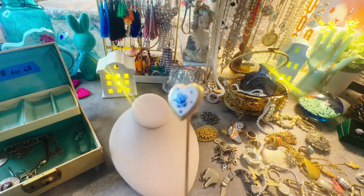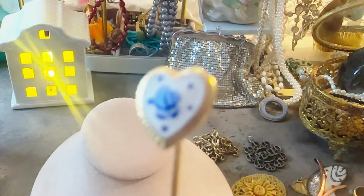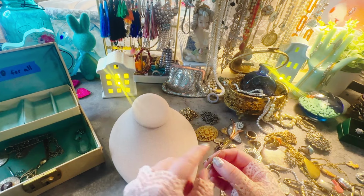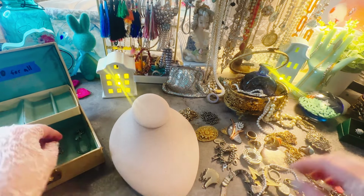Here's a little stick pin. Now these you can find pretty much anywhere. Nobody really wears these anymore. That's pretty. It's like a Delft blue, which makes sense. This is a really big Dutch community. You want to test these. A lot of times these are gold. Just a little tip there.